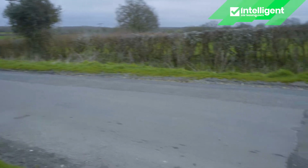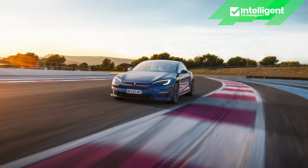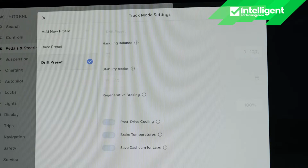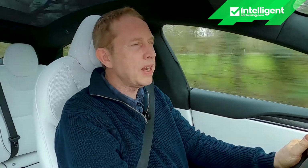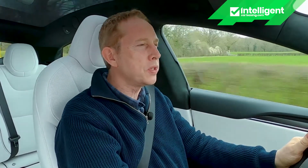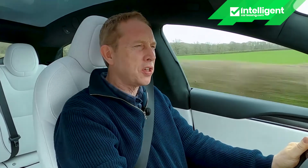You'd hardly ever bother with that unless you were engaging in tire-smoking test track heroics, nor would you usually concern yourself with the provided track mode settings the car offers to vary handling balance, stability assist, and regenerative braking. That track section has settings for drifting, post-lap cooling, and brake temperatures, plus a dash cam for recording your circuit exploits. Even in its more ordinary, public road-orientated sporty drive modes, this car remains frantically fast.